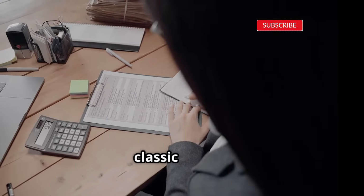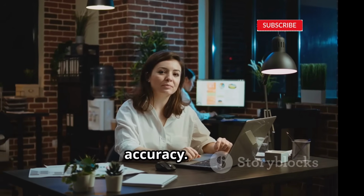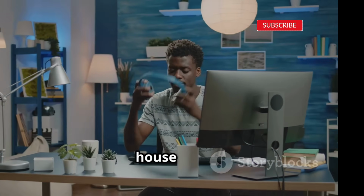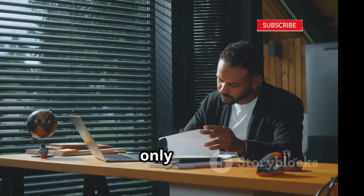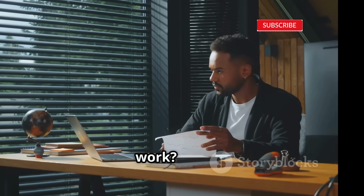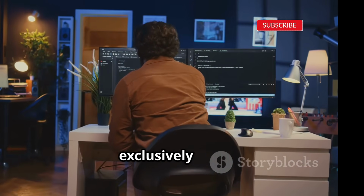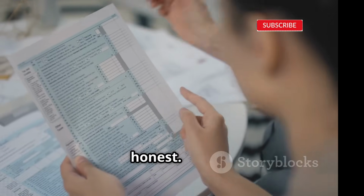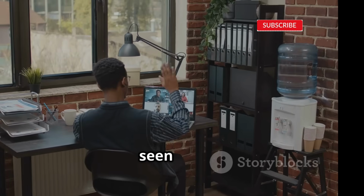First up, the classic overclaiming. This is where enthusiasm trumps accuracy. You're so excited about deductions you start thinking your entire house is an office, claiming 100% of your mortgage interest when you only use one small room for work. That's a big red flag. Claiming for rooms not used exclusively for business, another one. Be realistic. Be honest. Don't let greed cloud your judgment. HMRC has seen it all before.